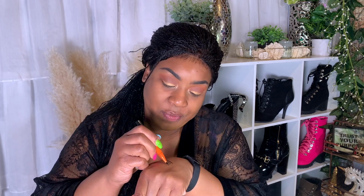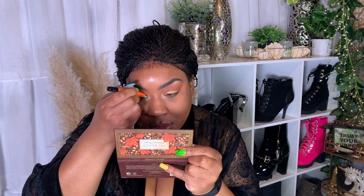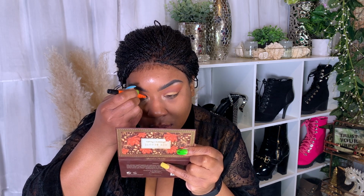Oh my God, it's everywhere. Don't get on my carpet. Oh my God. That went everywhere, you guys. It almost went all inside the palette. So twist it gently. Be patient with it. Oh, look how wet that is. Oh, it's so wet. It's too wet. It's getting too thick.